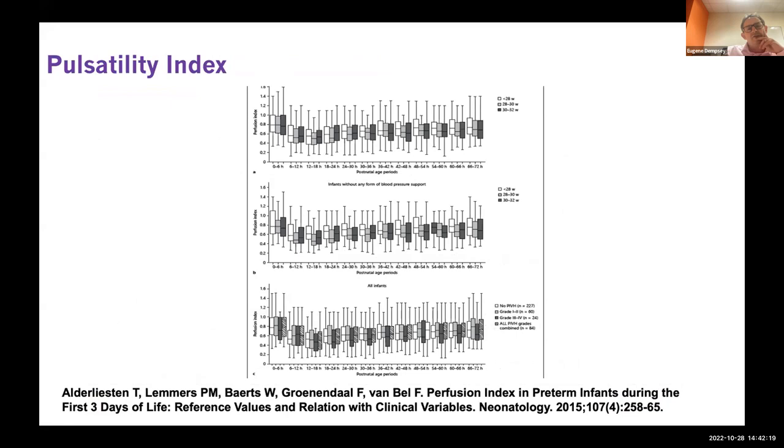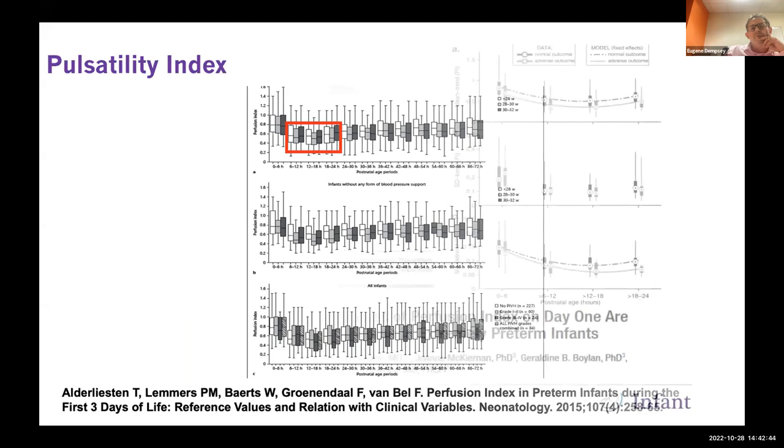Here is data from Frank Van Bel's group. And here you see just over the first 24 hours, and for those of you who are familiar with the flow data in this population of babies, here we see this drop off in pulsatility index regardless of gestational age, over that 6 to 24 hour window or 6 to 18 hour window, similar to the fall off we see in superior vena cava flow.